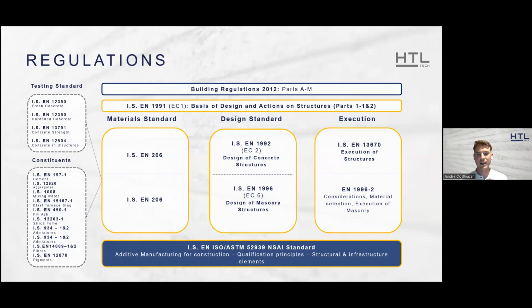Then in terms of regulations, how we got through the regulations is we design and comply everything with building regulations from part A to M. And then the load that is placed on the structure is obtained from Eurocode 1. So that's the load placed on the structure. From a materials perspective, like I mentioned, we receive our materials fully EN 206 compliant and NSAI certified from Roadstone.